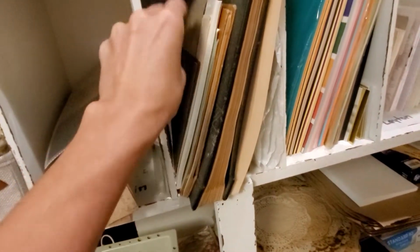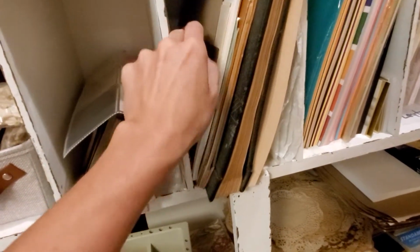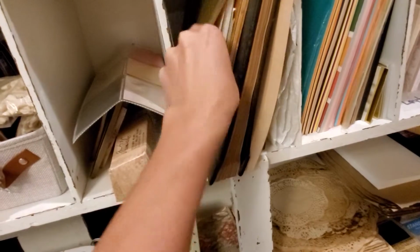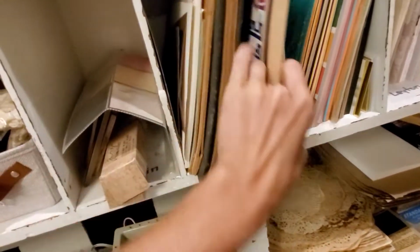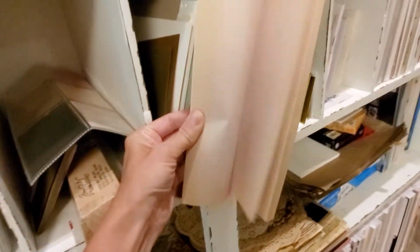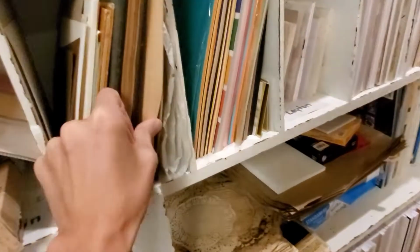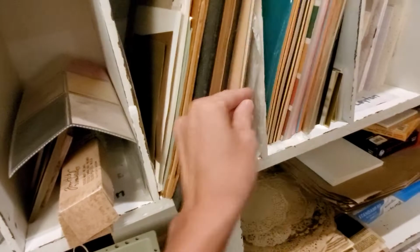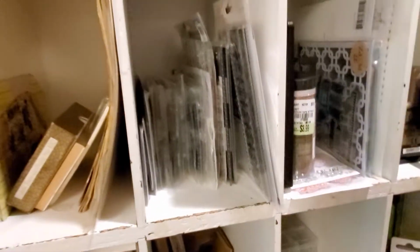So when I take apart a book and it has the end pages, I'll stick the end pages in here because they're typically plain. Scrapbook paper's plain. This is an old drawing pad that's really nicely colored, so that's in here. So these are just plain papers that have some age to them still. We'll come back up here.